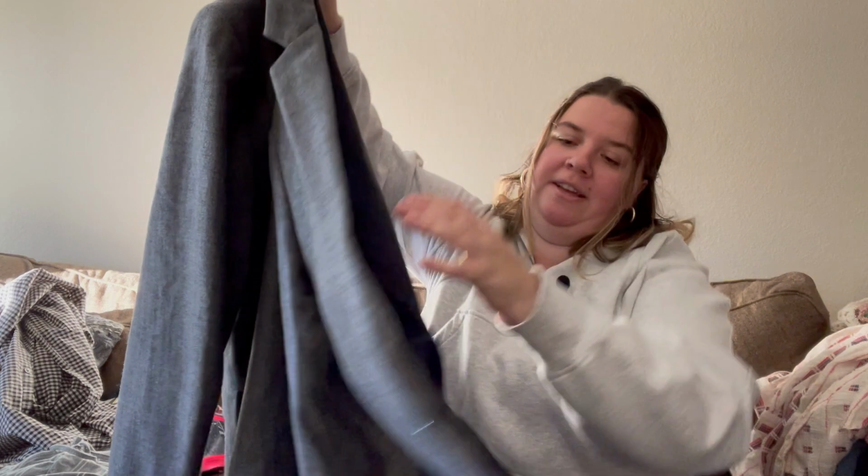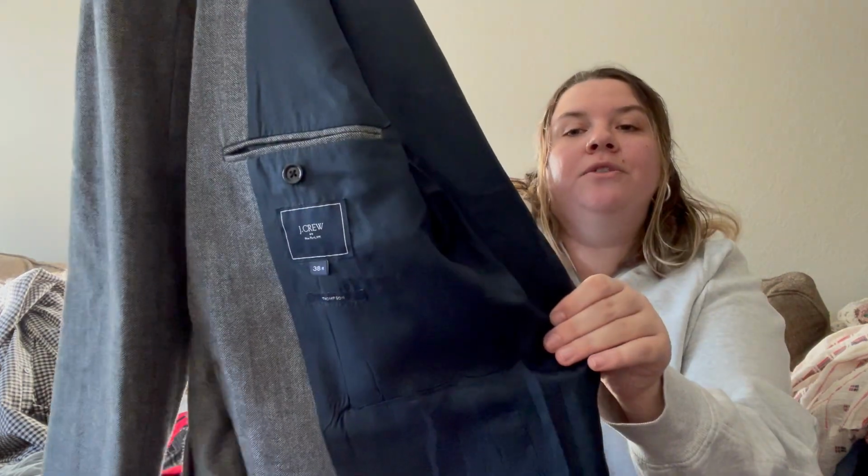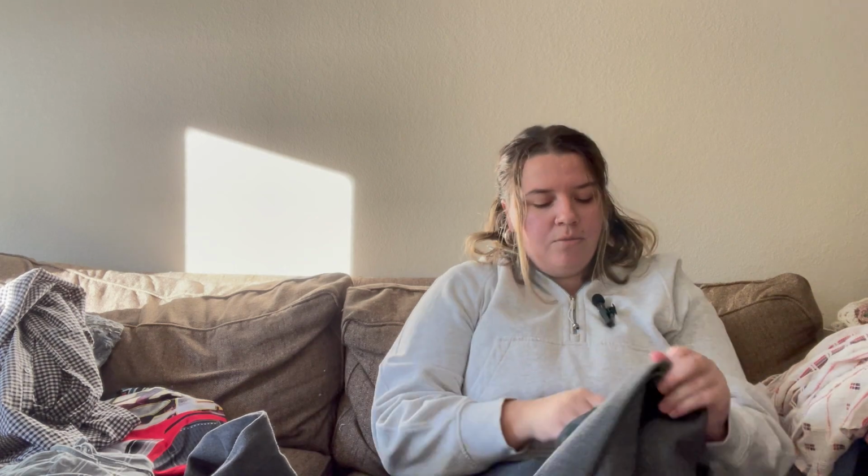Here was a pretty decent find. Again, I didn't look too closely at it, but fingers crossed that it's nice. It is a J. Crew blazer. Now I'm just realizing it's J. Crew factory. Still fine. Men's blazer, 38 regular. This is the Thompson. Is it made of wool? Are you going to tell me?